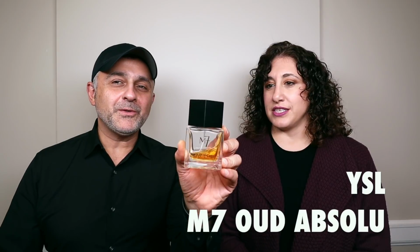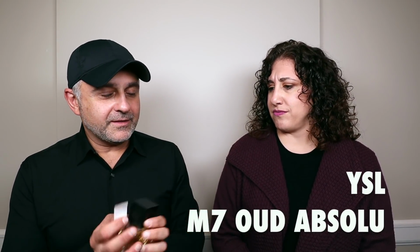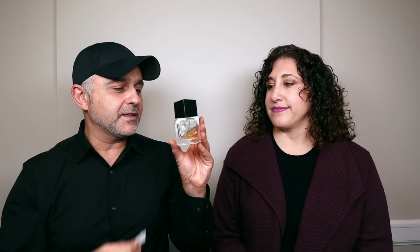Yves Saint Laurent M7 Oud Absolu, this one right here. You said this was the first designer oud. Well, actually, this version is not, but the previous version was the very first designer oud that came out in 2001 when Tom Ford worked for Yves Saint Laurent for 1 year. So he released that oud. But this is Oud Absolu. It was reformulated, redesigned in this bottle.